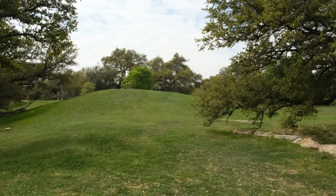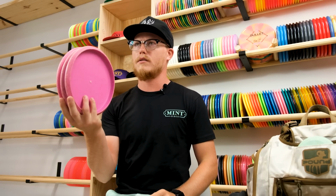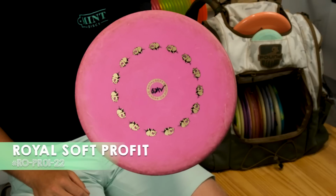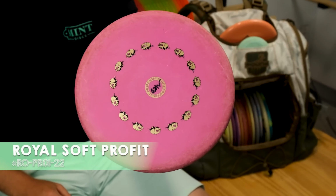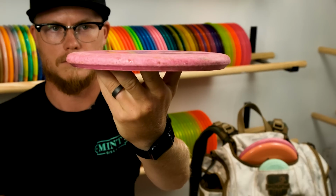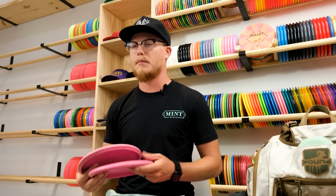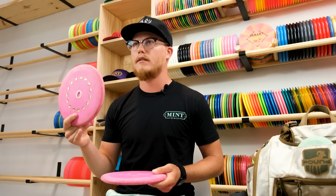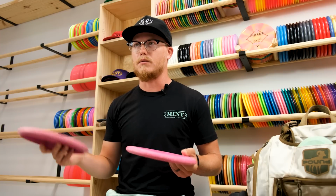Next, we're gonna go to the putting putters. So I carry 3 putting putters. I carry 2 Royal Soft Profits. They're both pink. I thought at the beginning of the year I was going to putt strictly with bullets just due to the glide, and I just found out that they actually complement each other really well. I like the Profit a little bit more in some wind, and on tour you never know what kind of wind you're gonna have, so that's why I carry 2.